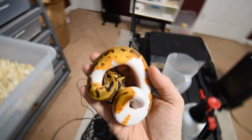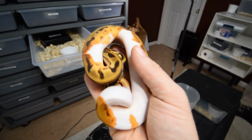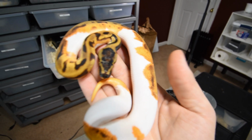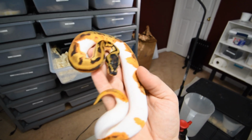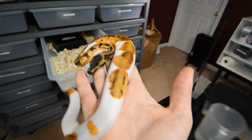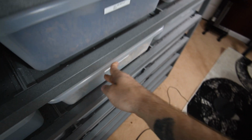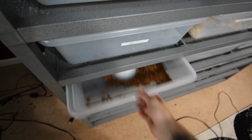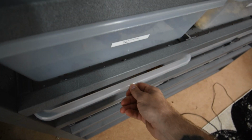And this is the Orange Dream Enchi Leopard Pied. So this male could possibly be doing well in the future here with some of the other pieds that I do have. And so I have the majority of females, so I need to get at least 1 or 2 males to try to offset that really fast.